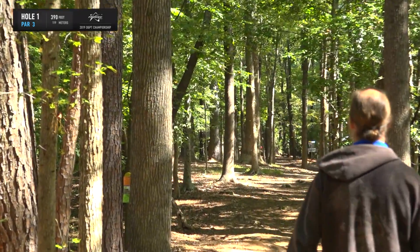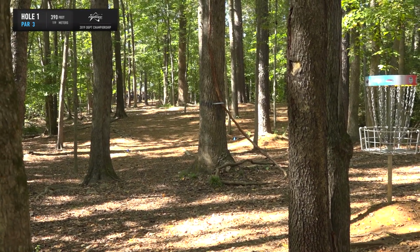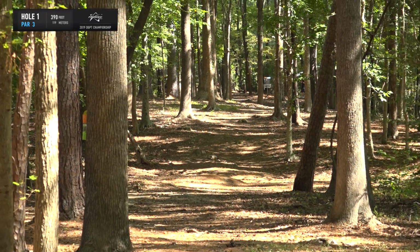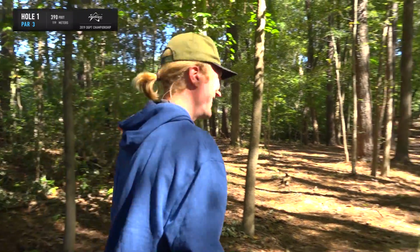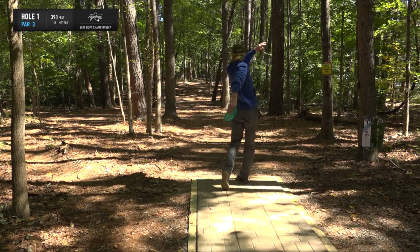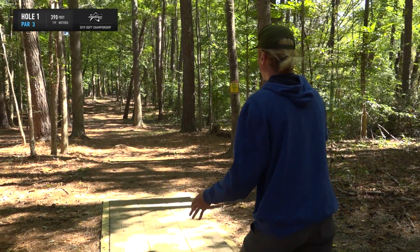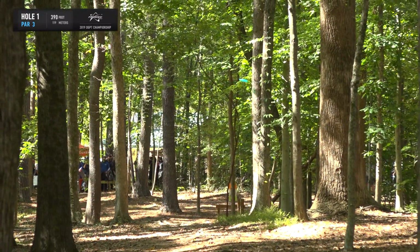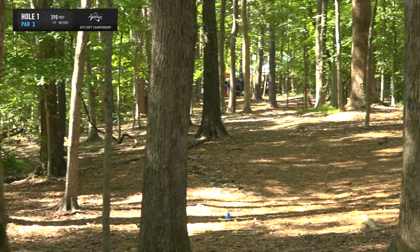MJ is very comfortable doing that. He missed it a little bit left, but sneaking up into that area is not a bad result at all. As long as you get a pretty good ways down through there, you're going to have an easier upshot. It's very important to make it down the gap. Paul Omen from Evansville, Indiana. That was a little bit closer to the middle of the line than MJ, but he took a kick and he'll be scrambling for his 3.